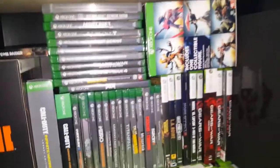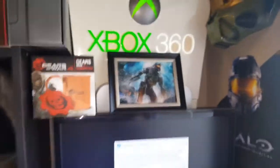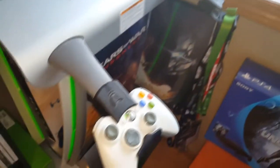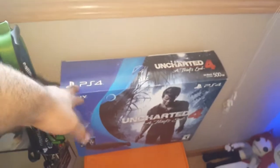So you can see the games. Not much has changed in the Xbox besides getting some more Xbox One games. My kiosk, which is 100% functional, is doing an update right now, which sucks. I do have a Gears of War Ultimate little thing that's falling off. I put a little marquee thing there from GameStop. Halo poster. Only one controller. I'm going to get a second one. That's literally the newest thing I added to the collection.